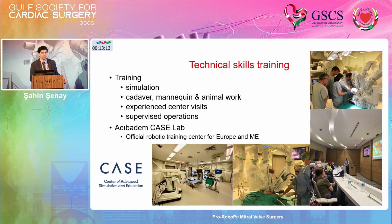So what can we do for establishing a safe learning period? There are some technical skills trainings. This is the environment of our case laboratory in our university. We offer simulation programs preclinically, and then we move to cadaver training, mannequin training, and animal work. Then we offer center visits, and then supervised operations. This center is one of the official training centers in Europe and the Middle East, and it's highly busy with urologists and also cardiovascular surgeons.